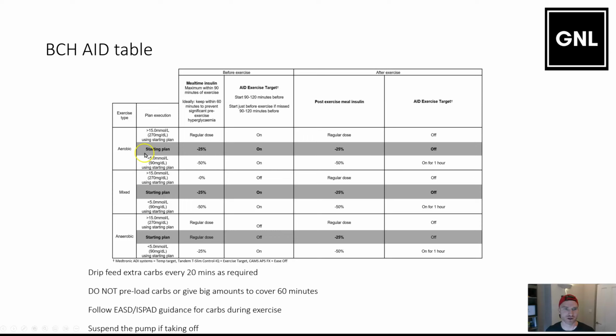So this is what we use where I work. As we said, look at the exercise type first. So let's just say we're going to use here a game of football. You'd look at the starting plan. So if you're going to be doing the activity within 90 minutes or 2 hours, ideally keeping it within 60 minutes, you would reduce the insulin by 25% and you would turn the exercise target on. So just as we discussed before, 25% reduction, put the exercise target on. And then after you finish the exercise, only do a 25% reduction of insulin, and you achieve this by reducing the carbs you're eating by 25%. So as a simple example, if I was eating 100 grams of carbs before, I would take 25% off of that.